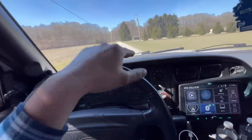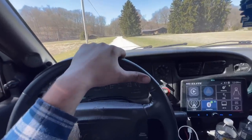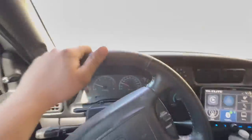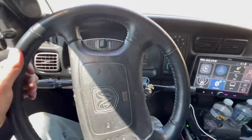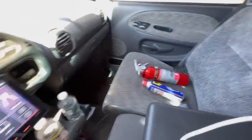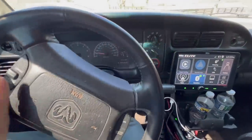So I'm gonna take it around the block here, see if it's all good, and get back and give it a test. So we're abusing these brakes here, doing some abnormally hard braking and whatnot. And I even keep a fire extinguisher real close by, a brand new one, just in case, because I'd hate to see this thing burn down on the side of the road.